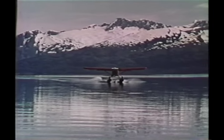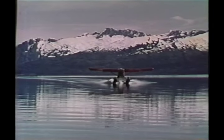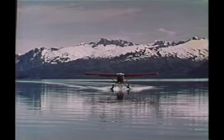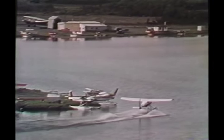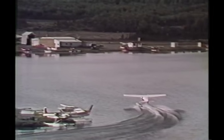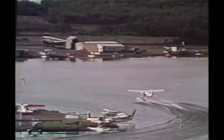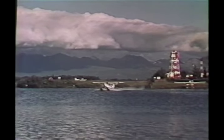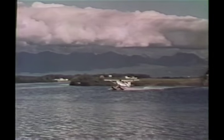The early Alaskan bush pilot has already earned a place in American folklore. Today, near Anchorage, modern pilots still fly the bush, making up the largest float plane operation in the world at Lakes Hood and Spenard. But no matter where you operate, the fundamentals of flying floats are the same.